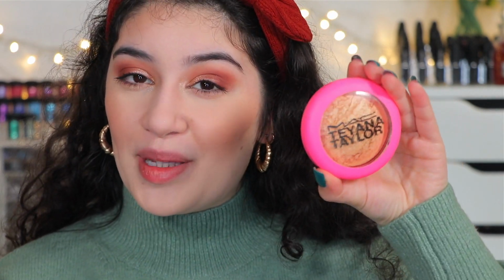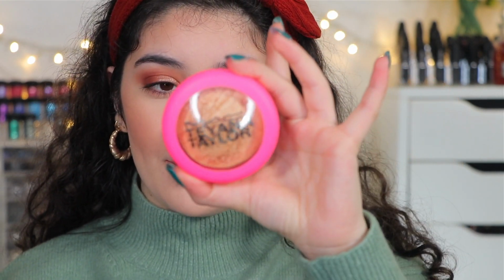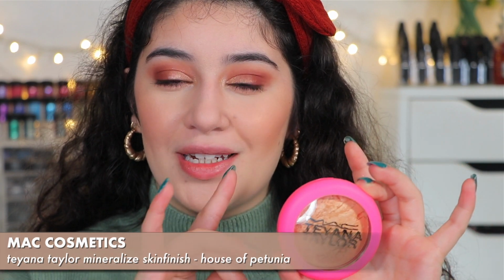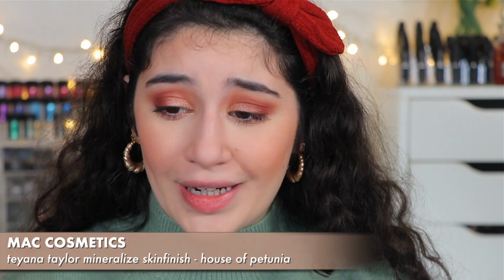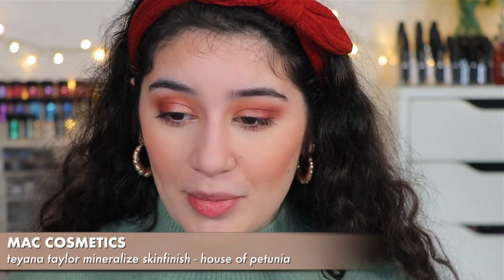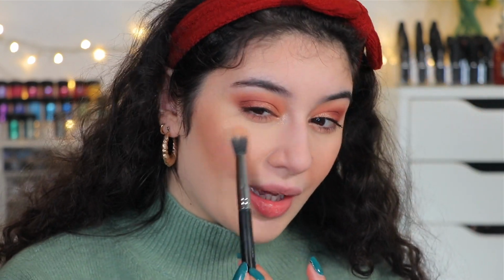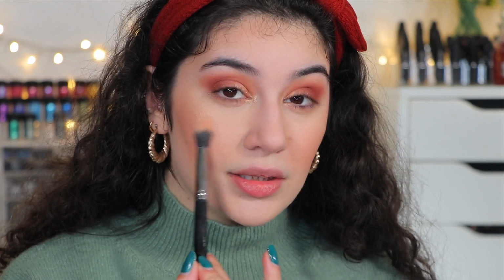So now for highlighter, I'm going to go into another one that I've been loving. This is the MAC Teyana Taylor Mineralize Skinfinish in House of Petunia. I'm having a brain fart today. I cannot remember things. This is a really, really nice gold. And I just feel like, again, it's going to pair nicely with the lid color.